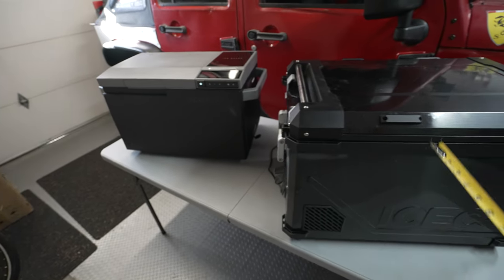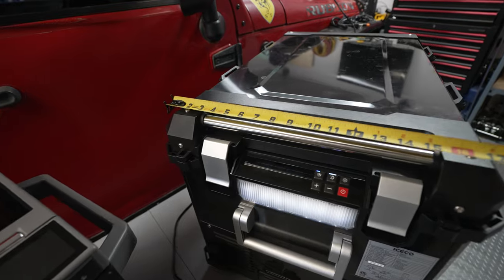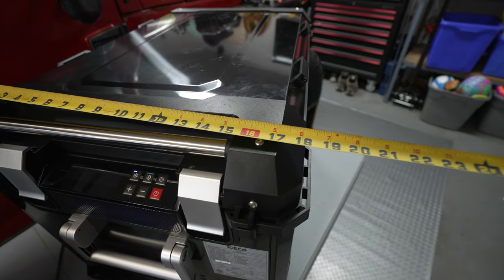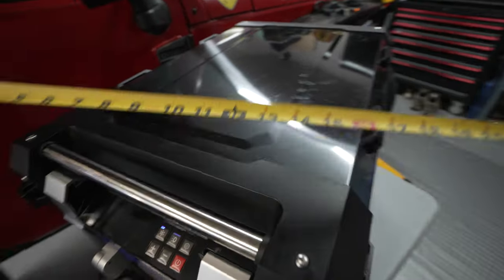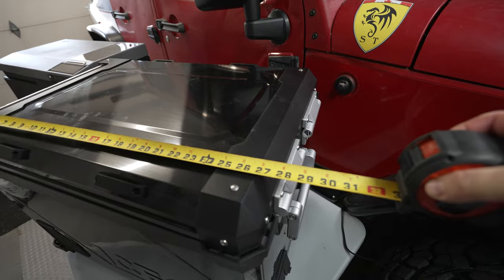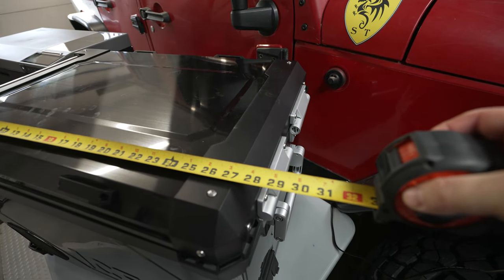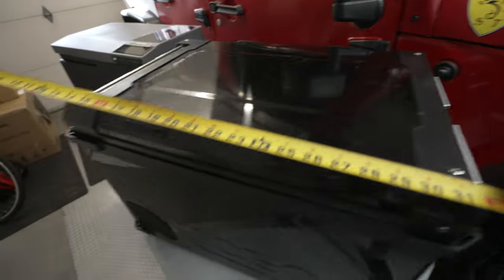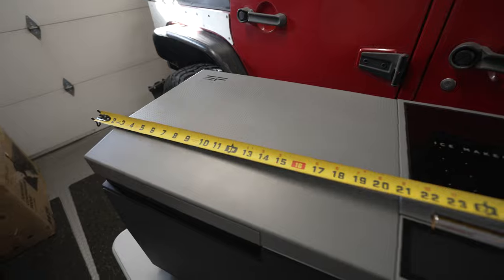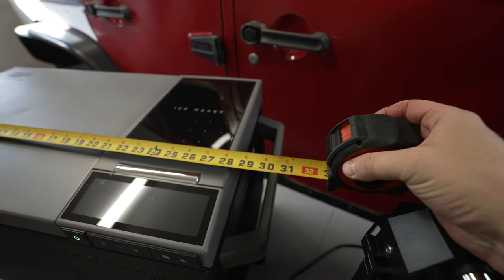But overall dimensions, just so we're clear, the width of this is about 18 inches or so. And the length of it is gonna be, with all the handles and stuff, around 29 inches or so. And the Ecoflow, with its handles sticking out the sides, if you don't take them off, is gonna be about 30 inches.